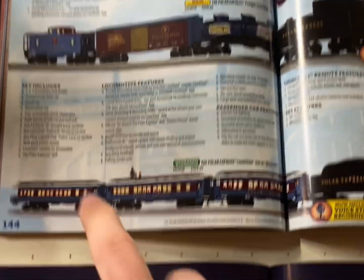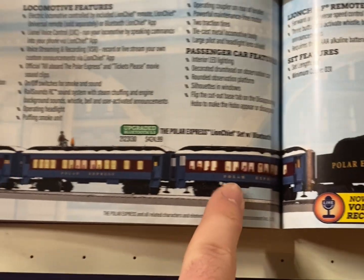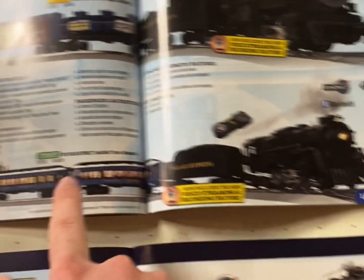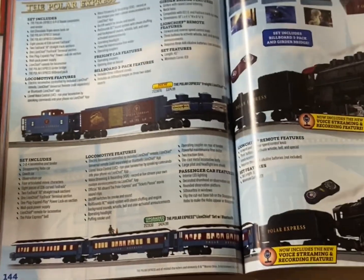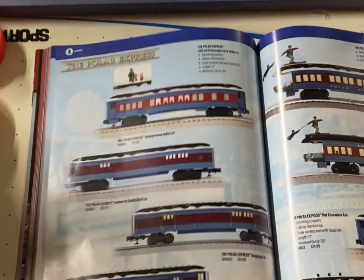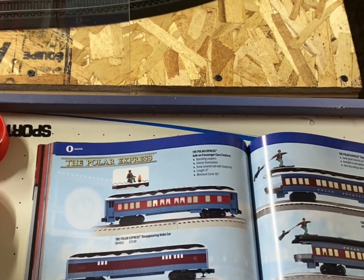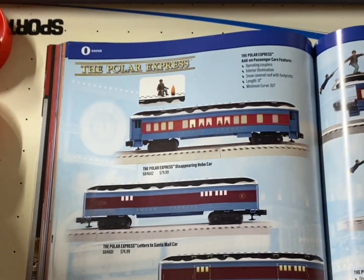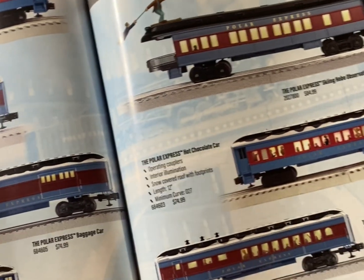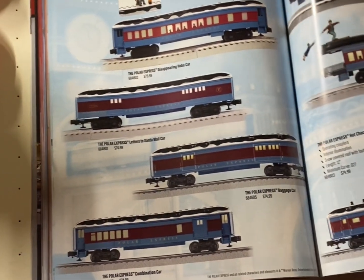So this is the newer set right here. You guys are probably familiar with it. There's the coach car, the Disappearing Hobo car, and the observation car. If I got the newer set, I would have gotten the 5 add-on cars for the set, which would make it a total of 8 cars: the Santa Mail car, the baggage car, combination car, diner car, hot chocolate car. So yeah, it would be those.